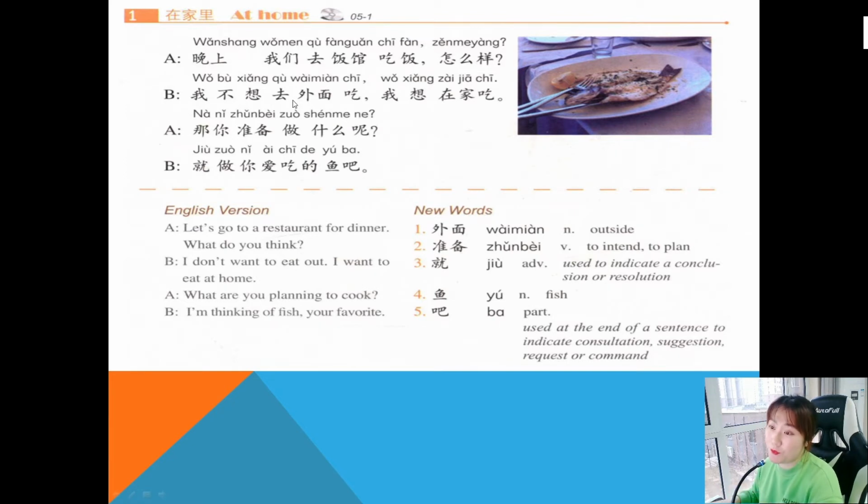Okay, next one. 我不想去外面吃。So here 不 negative form. I don't want to eat out. I want to eat at home. 我想在家里吃。那你准备做什么呢？So what are you planning to cook? So here 那 means then. Because she mentioned that I want to eat at home, so this guy asked then, what are you planning to cook? So here 就做你爱吃的鱼吧。So I'm thinking of fish, your favorite. 就 here indicates a conclusion, right? So they are discussing the dinner, where they should go for dinner, right? 就 and 吧 here. Take note, okay?